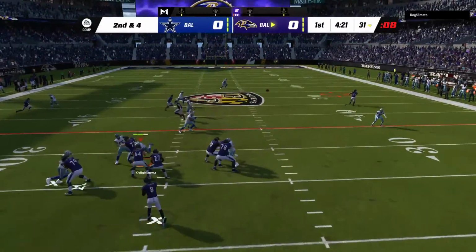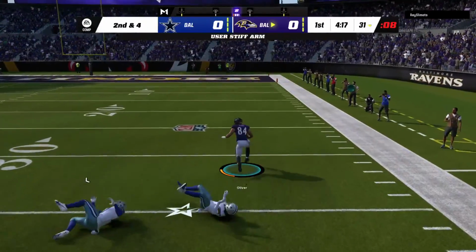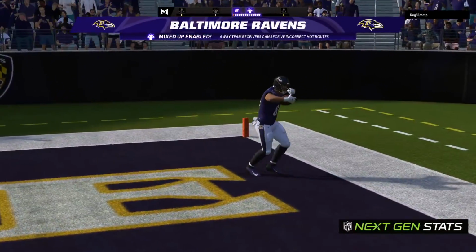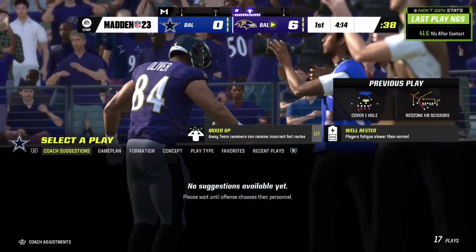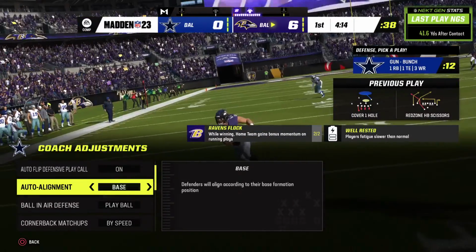Now Jackson. That is caught by Josh Oliver, the former San Jose State Spartan. And all the way in for a Ravens touchdown. Well, if they didn't get the wake-up call before the game, they got it right now. 2 plays already in the end zone.